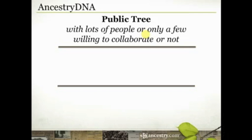Those people with public trees may be willing to collaborate or not. One of the things that we have to come to grips with is that everybody does DNA testing for their own reasons. And some people do it just for the ethnicity results, and we haven't yet, and by we, I mean all of us as a genealogy community, haven't yet teased them into this idea that there is more to be had. And maybe by reaching out to them, we can encourage them to look more into their family history beyond just some of those ethnicity results. So people with public trees are one group of one category.